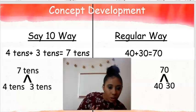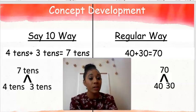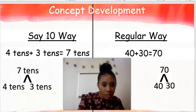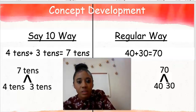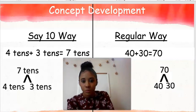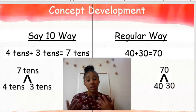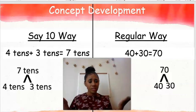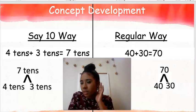What do you notice? When you're ready, let me know by hitting that play button so that you can share with me what you notice about the regular way and what you notice about the say 10 way. All right, friends. Now, you just had a chance to think about the regular way and the say 10 way. Can you all tell me, what are some things that you notice?